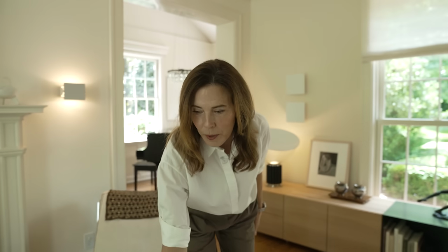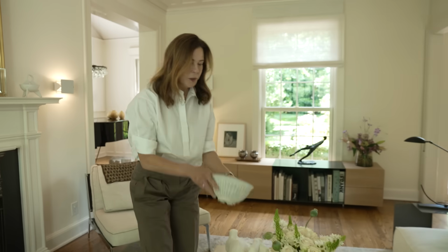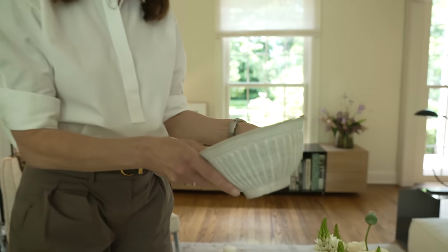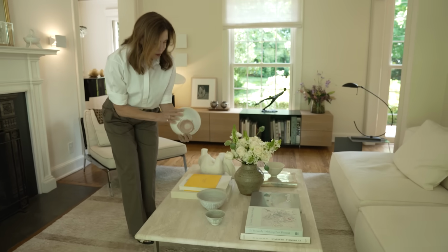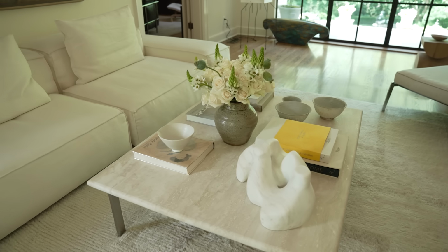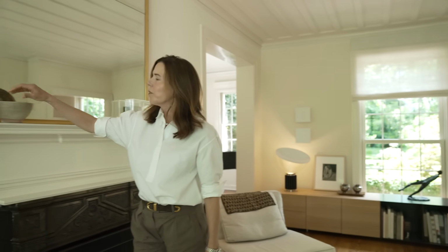I've got some of my own sculpture in here. There's a piece right here in marble. I love the patina on these bowls. They were in a shipwreck and they were underwater for 300 years. So I've collected quite a few objects from Jalan Jalan. It's a shop here in Nashville that imports things from mainly Indonesia and Bali. These pieces right here are also from the same shop.